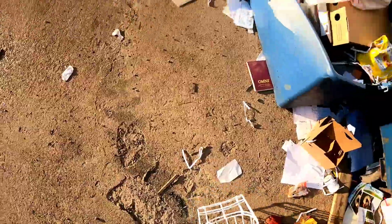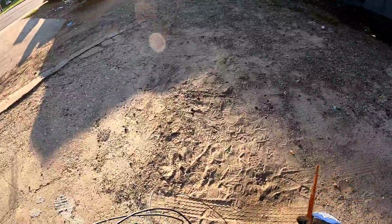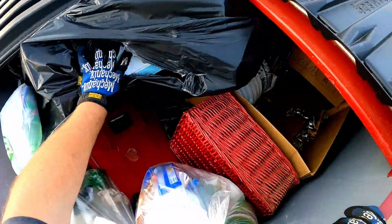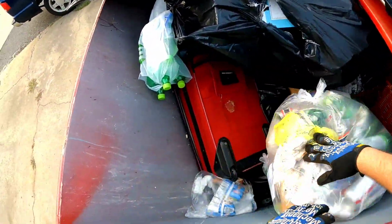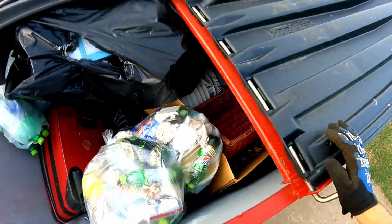Pick up some of this trash for them. That's good. There's no telling what's in that. Truck's full. Got a suitcase or something down here. Wicker basket. You need a wicker basket? Nah. Cans in there. Empty suitcase. We'll just start calling this the bucket dumpster.